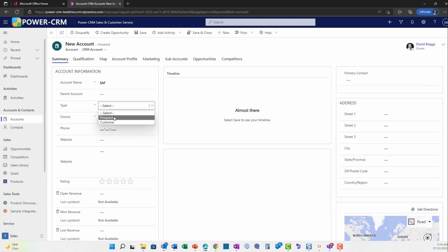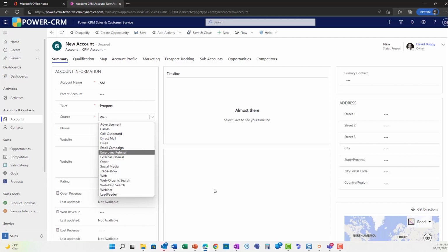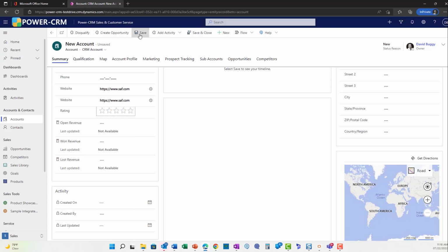I just need to fill in my required fields here, and these would probably be different in your system. I'm going to say it came from the web, or I could actually have an Insights lead source here, so we know and we're tracking the effectiveness of bringing in leads from the Insights tool. And all I'm going to do is put in the website address, www.saf.com, and I'm going to hit save.